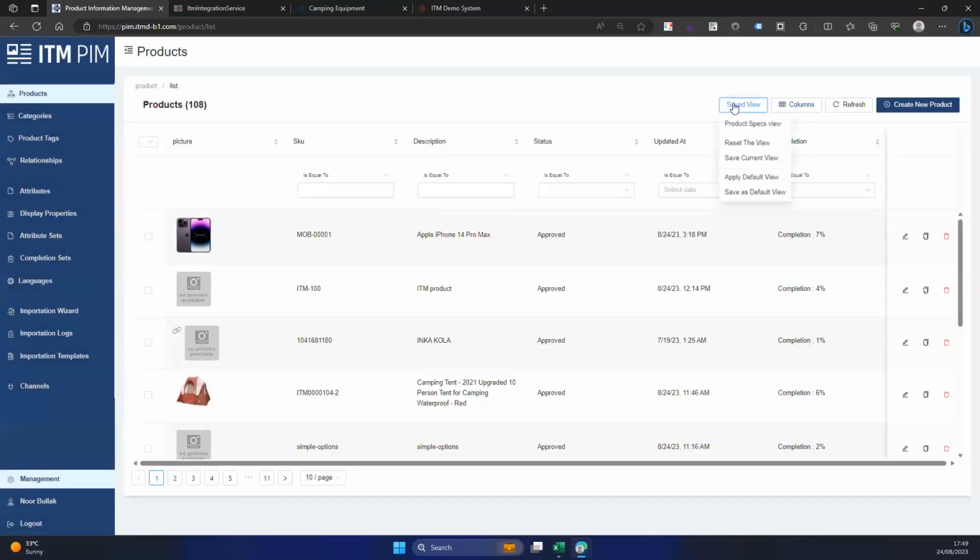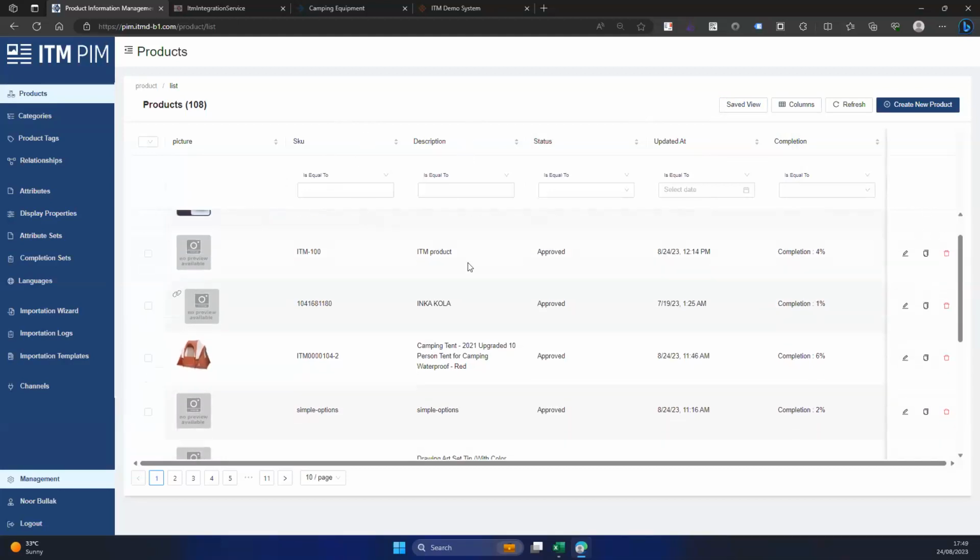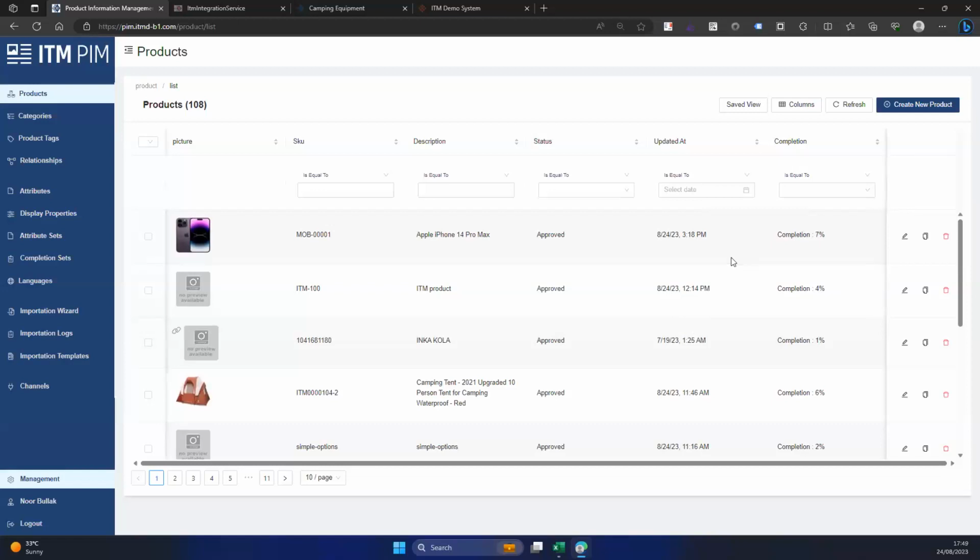Also, I can save those views and use them later. So I don't have to filter my products every time I want to work on certain attributes. I can load a predefined view. Okay, and as you can see here, we can see the product picture, SKU, description, etc. And also we can see the quality score of the product. So here, for example, if I check my mobile phone product, I can see the completion score is 7%.